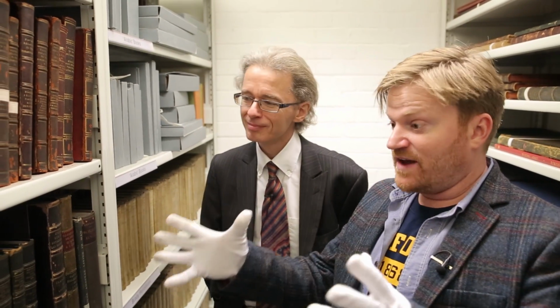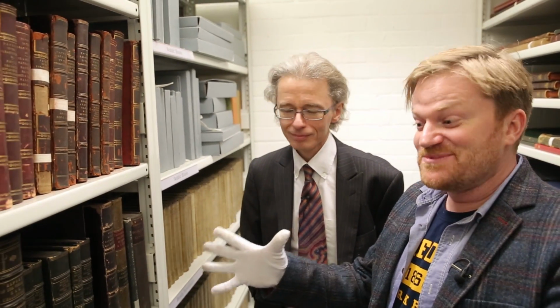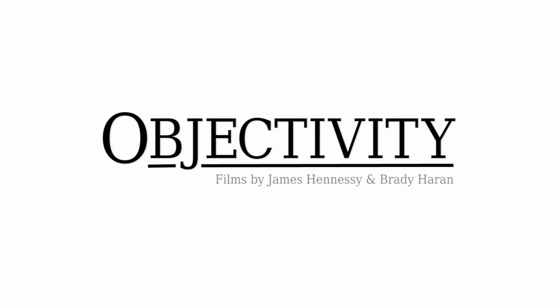I'm so excited by the fact there could be some letter between Brady and Charles Darwin, sitting right here, that I want to look at them all now. I want to open them all. That's what makes being an archivist or a librarian or a museums person fun. It's that thing that you can discover that nobody else has quite noticed. I seriously want to look through them all now. I'm not joking.